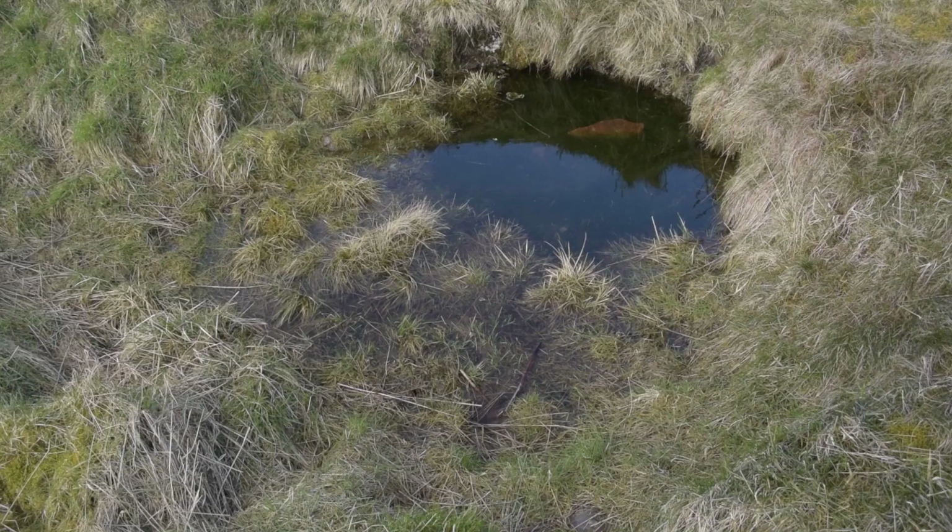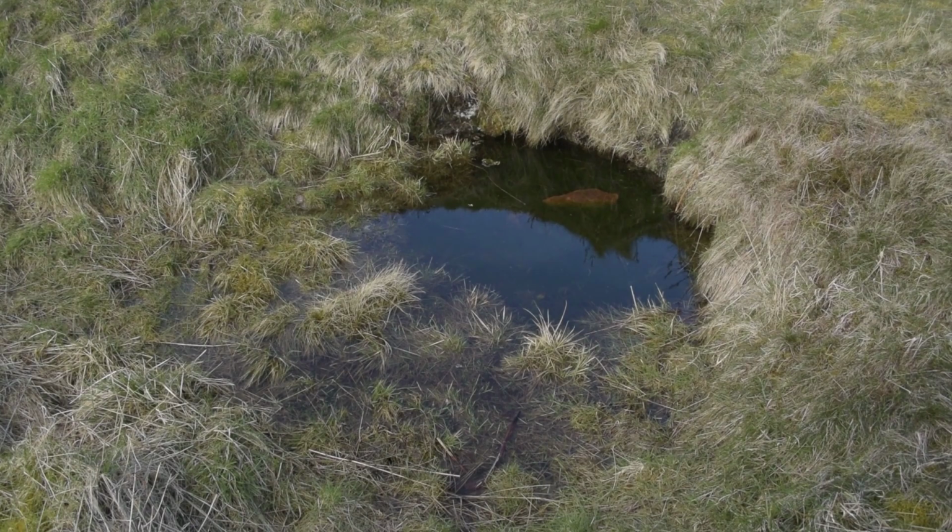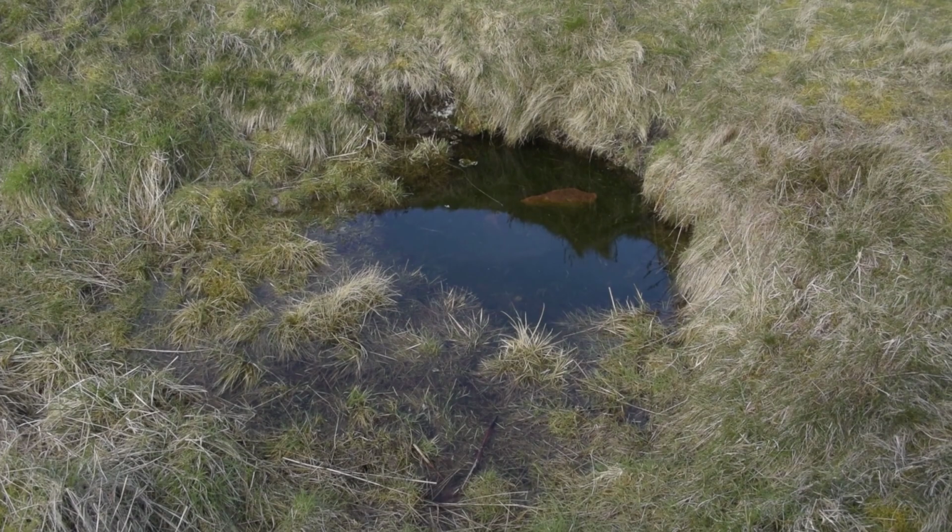There's another candidate for being a well. Yeah, it actually has water in it. But again, it's hard to tell if this is a result of excavation that's since just filled in with water, or whether this actually would have been a well in the past.